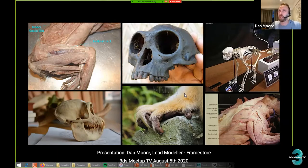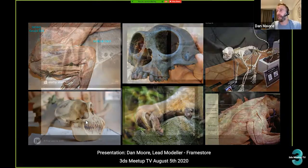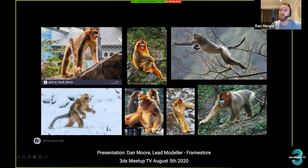So we always start with this very meticulous approach as much as possible. Some of these creatures are very difficult to find reference for, and you come across these random little finds on the internet, like golden snub-nosed monkey skeletons, which is a eureka moment in some cases. So we build our full skeleton. And then we try and solidify those proportions by sitting it over poses, basically. So we take poses from reference. Reference is absolutely key in anything where you're trying to recreate reality.